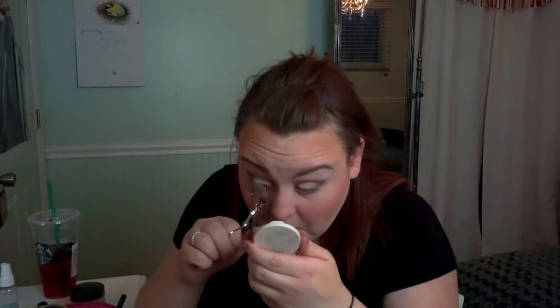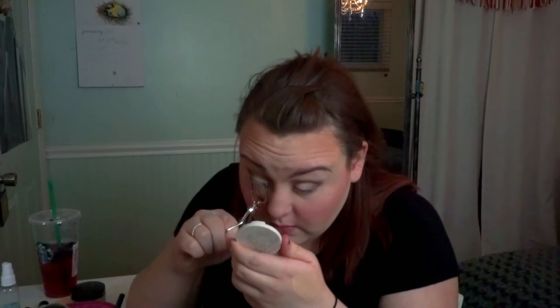Next, I'm going to be curling my lashes. This is just an e.l.f. eyelash curler, but I really like it. And I curl my lashes pretty intensely. I just like curling them a lot. I don't really know. There's no method to my madness. And then I'm using Benefit's Roller Lash Mascara. I do about 2 coats on the top and 1 on the bottom.